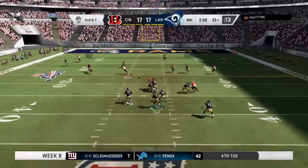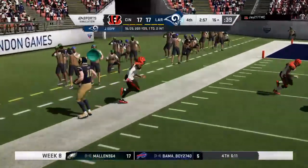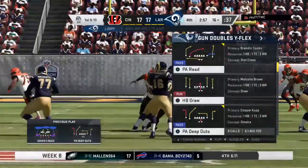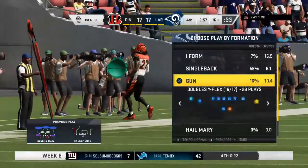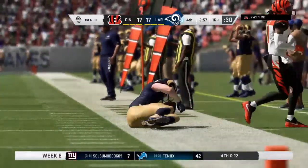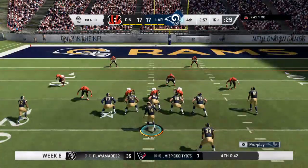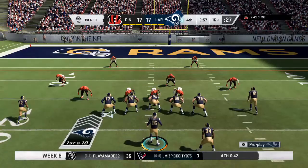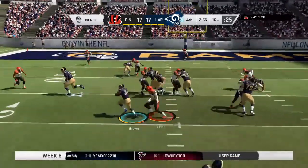A play fake to Gurley. Now Goff. Well, that'll be caught by Cup. And they'll have it in the red zone before he crosses over out of bounds. It's a pickup of 17 and a first down. First and 10 at the 16-yard line. Goff in the offense with a first and 10. And he's 4 for 4 now, throwing the ball to start the drive. Draw play for Brown.